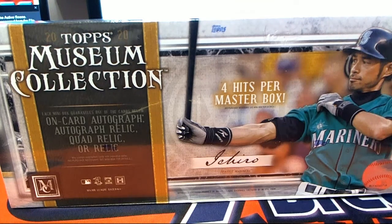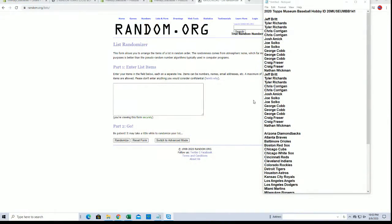This is the end of the loose right here. 2020 Topps Museum, guys. Baseball. This is number 141. Good luck, guys. All right, we got Jeff B. to Nathan W.